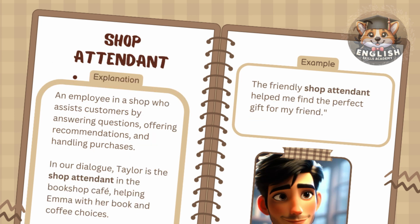Number 2. Shop attendant. Definition: an employee in a shop who assists customers by answering questions, offering recommendations, and handling purchases. In our dialogue, Taylor is the shop attendant in the bookshop cafe, helping Emma with her book and coffee choices. Example sentence: the friendly shop attendant helped me find the perfect gift for my friend.